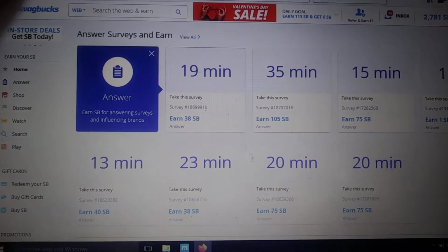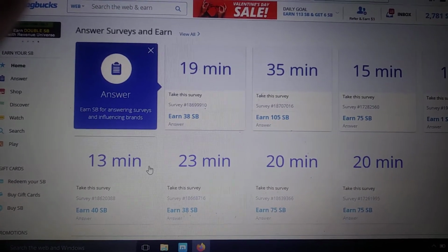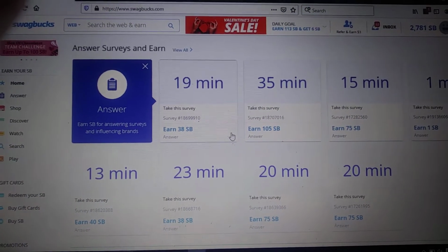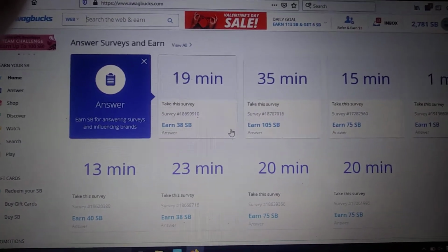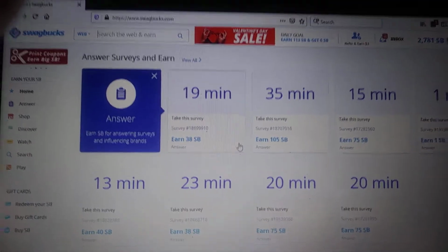These are all the surveys that they have. They do have disqualification points. You'll get paid like, 1 swag buck is equivalent to 1 cent for every one that you disqualify for. But obviously, if you qualify for it, you'll get more than that.